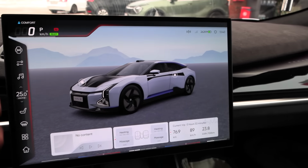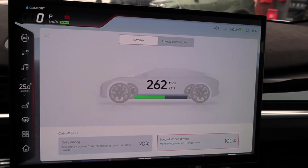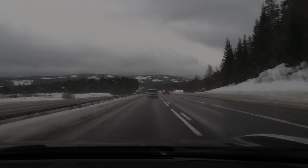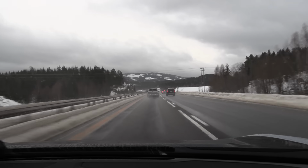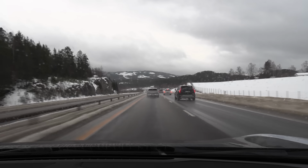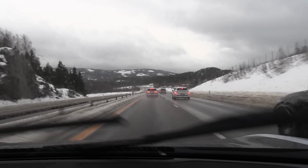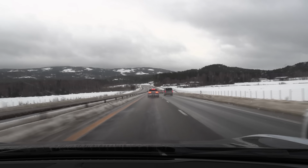Okay, but now we need to drive it down to maybe not zero, but at least close to zero, so we can measure the battery capacity. Okay, we're driving the final loop now to get the battery low, and it's 2:40 in the afternoon on a Sunday, and man, there's lots of traffic here. Lots of left lane campers, but now it's not too critical that we have to maintain a certain speed.